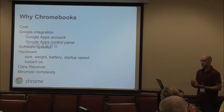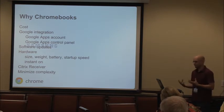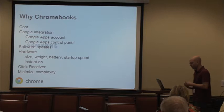So why the Chromebooks? Well, the cost. They're fairly inexpensive. It's been reiterated a couple times here. You can get a bunch of them for the price of, say, 5 laptops. If you ordered Dell laptops, for the equivalent price of 10 laptops, you can get 30 Chromebooks.